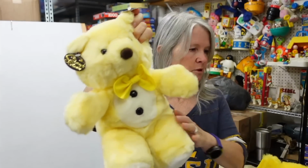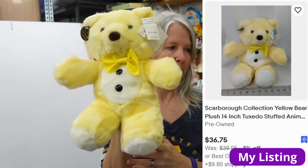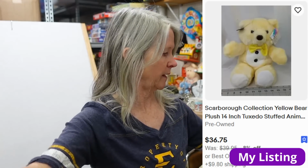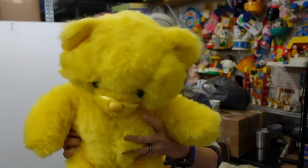Look how cute. Almost looks like he is in a tux. But this is Scarborough collection, JCPenney's. Probably going to be $20, $25. Just love the yellow bear. Look at this one. Another yellow one, but bright.